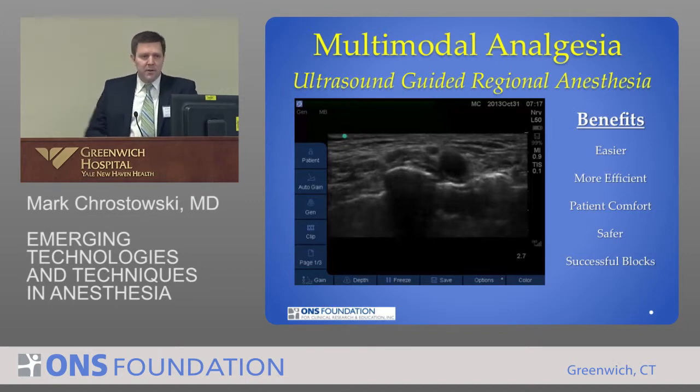Patients are more comfortable. If you've ever seen these blocks with a nerve stimulator, it makes their arm move. If they have a fracture, it's very uncomfortable to have that muscle twitch. You don't have to do that anymore. I would argue that they're safer, especially for certain blocks. And for certain blocks, you could definitely get more successful blocks, whether it's some of the orthopedic blocks or some of the abdominal blocks that we do. So I'm a big fan of them.